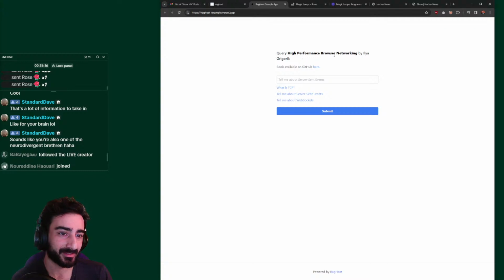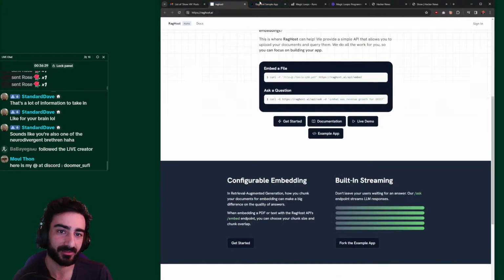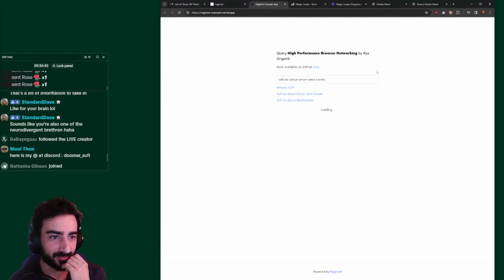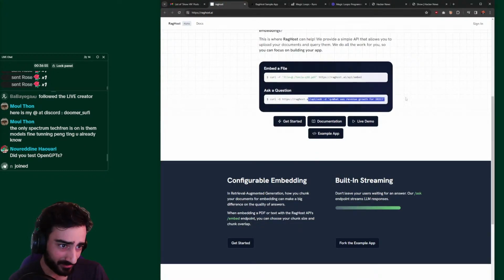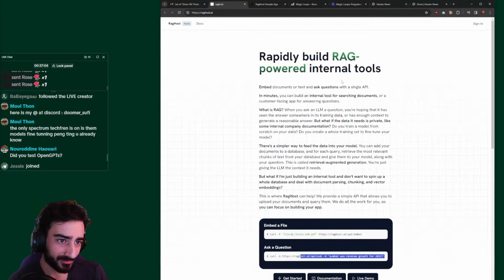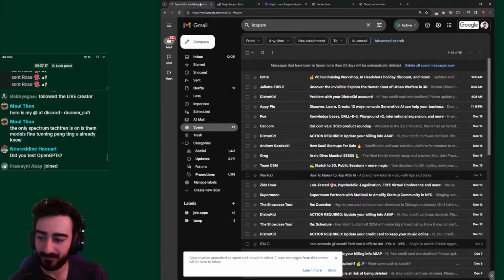Query high-performing browser networking by Ilya Grigorik. Oh, cool. So you can set up a RAG app really easily, presumably, with RagHost AI. So let's just do their tell me about, what did it say? Tell me about server sent events. You can just ask questions about, I guess, this paper by Ilya Grigorik, or this book, and get an answer with it. And it's all hosted online really simply, maybe. Yeah. Embed a file and then ask a question. It's pretty cool. Shouts out to loops.run, MagicLoops.dev. Report that is not spam so we can get that normally.